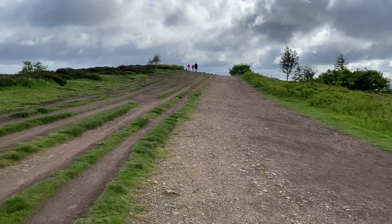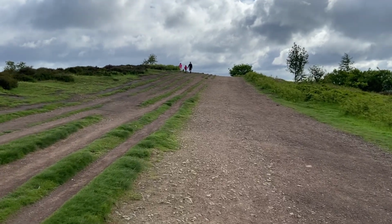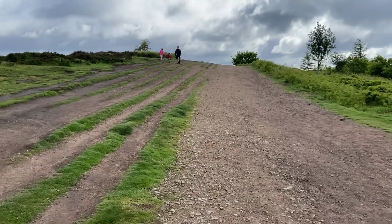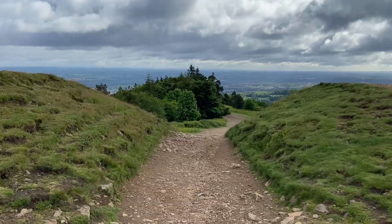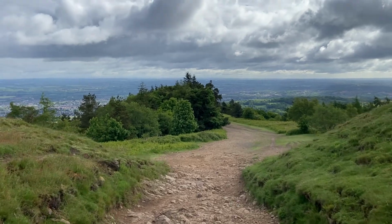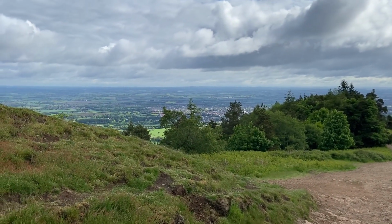Some of the paths on the Shropshire Way have been overgrown and quite narrow. Hard to see sometimes. The width of this path tells you how many people climb the Wrekin every year. And out through Heaven's Gate. Down in the dip over there is Wellington.